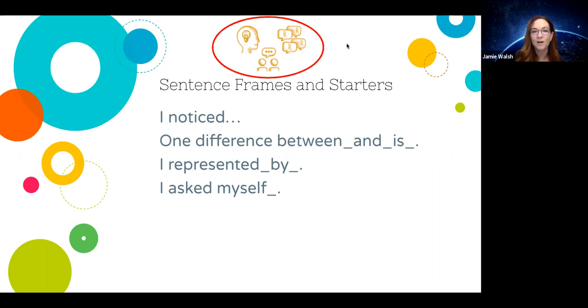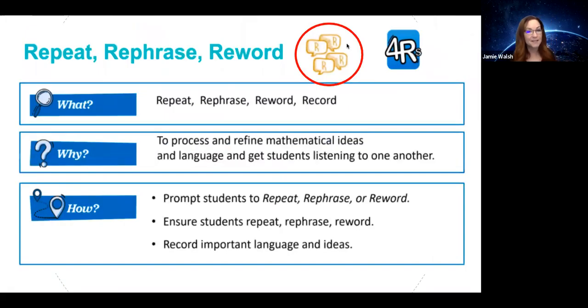That's the four R's. The four R's: repeat, rephrase, reword, and record. And again, this is such a great strategy for English learners, for students who have difficulty processing as well. And so it's a great UDL strategy all around. It allows students time to process, to refine their ideas, and to just make meaning through discussion.